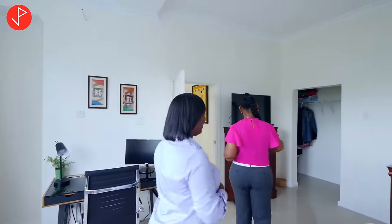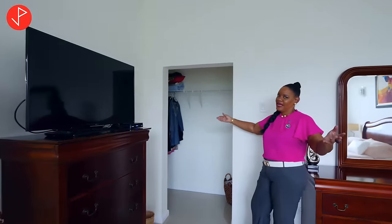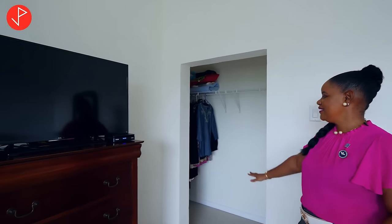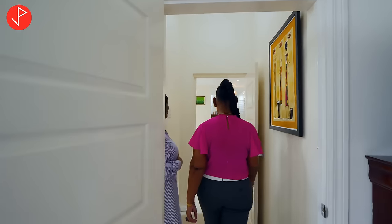Okay, property viewers, you also have a walk-in closet here. And being a woman myself, I can tell you, this is so appreciated, right? Yes, it is. Yes. So, we're loving this. Yes, yes.